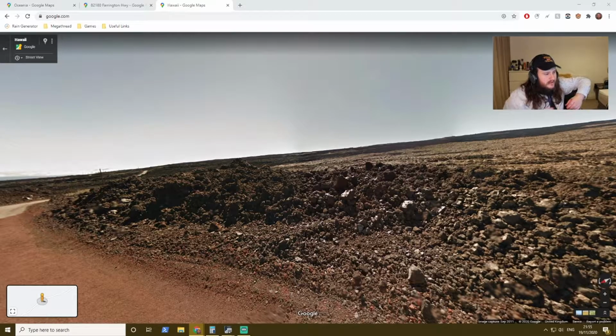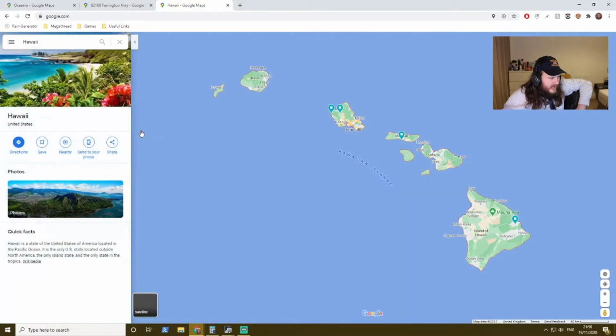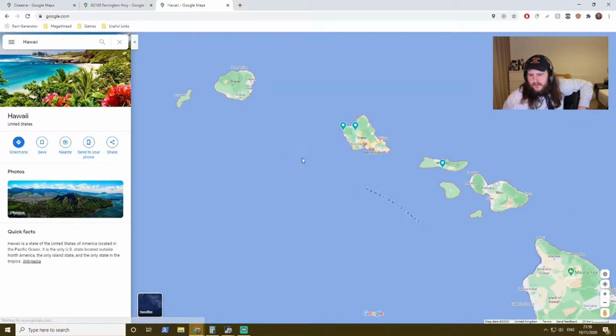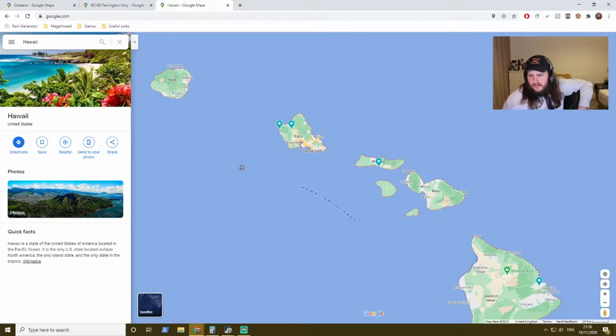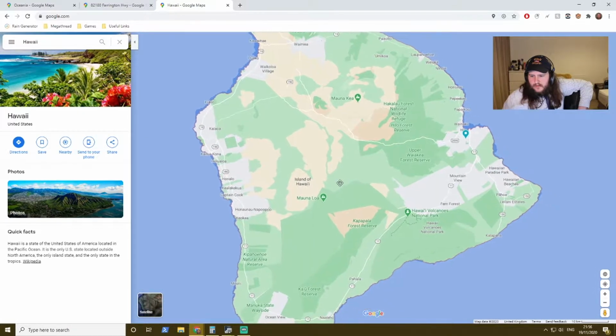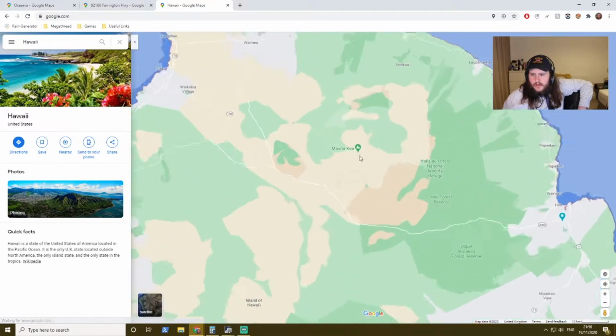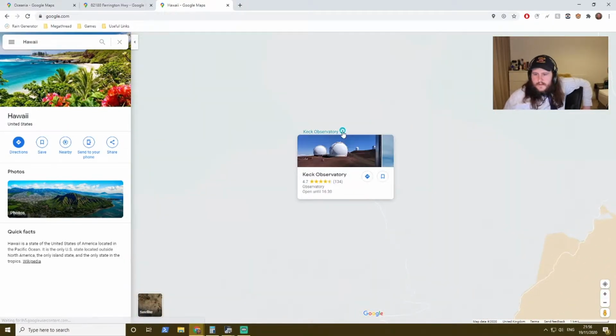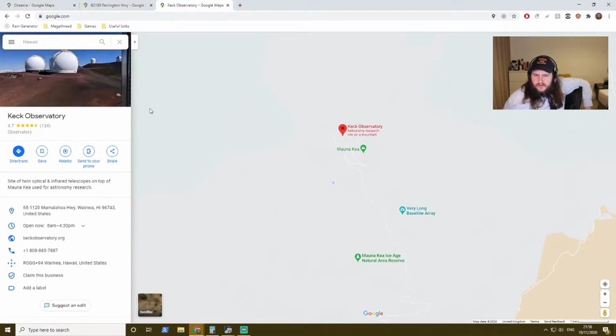Completely. Interesting. So just to put that into perspective, where the hell is Mars? Oh yeah, this thing wasn't actually working to pinpoint. It's in the middle of the big island on the south. Right by where it says Mauna Kea. Yeah, Mauna Loa. It's the Mauna Loa road. Yeah, this one's on Mauna Loa, but you could see Mauna Kea. And there's the observatories you were talking about.